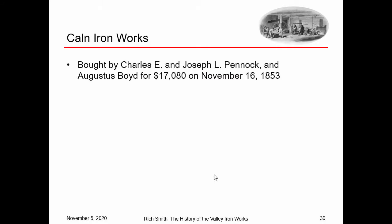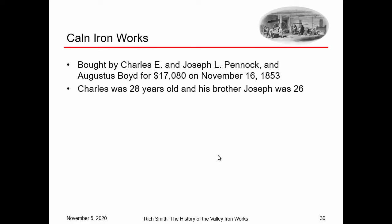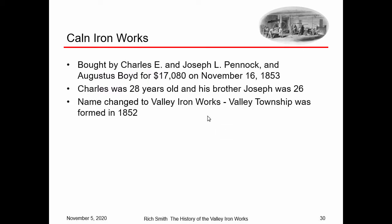At the sheriff's auction, the mill was bought by Charles and Joseph Pennock and Augustus Boyd for $17,000 in November of 1853. Charles was 28 years old and his brother was 26. The name was changed to Valley Iron Works because in 1852 Valley Township was formed and the mill found itself in the midst of Valley Township.